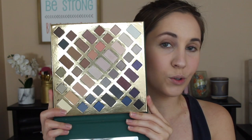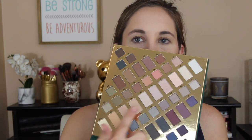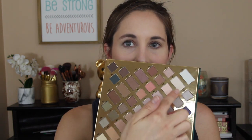On the inside, you do get a nice mirror, and then these are all the shades you get. So you do get quite a bit in this palette, and I was like, you know what, this much opportunity for $13, why not? There are some cool tones, some warm tones, and I love how they have in the middle row all of your transition shades, and some highlighter shades up here. So I think they did a nice job with the layout and the color scheme. This is what it looks like on the inside, and I'm going to stop talking and let's go ahead and test this baby out.